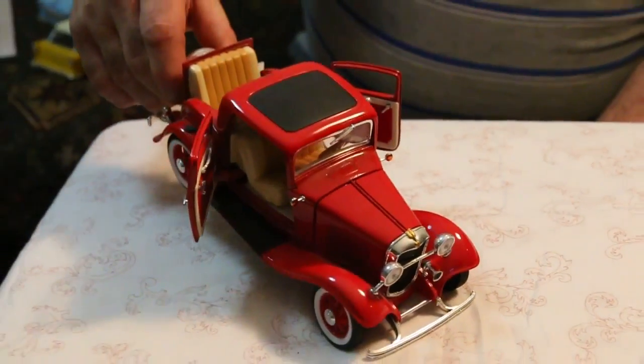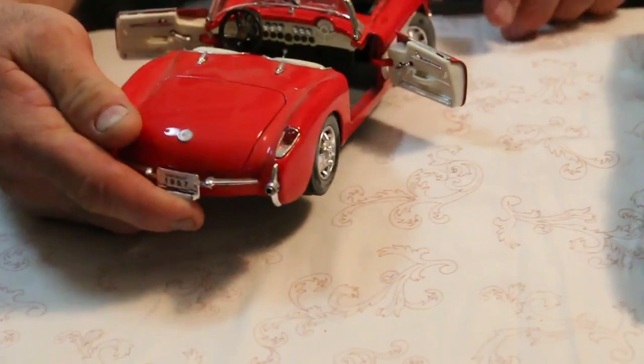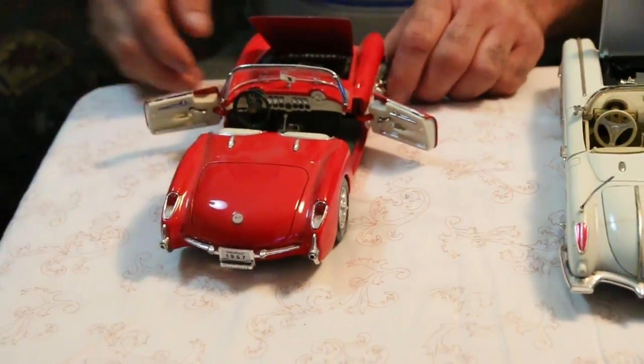I do have a favorite car. It is right behind me. That's the highly priced one. It is the first Corvette car that came out.